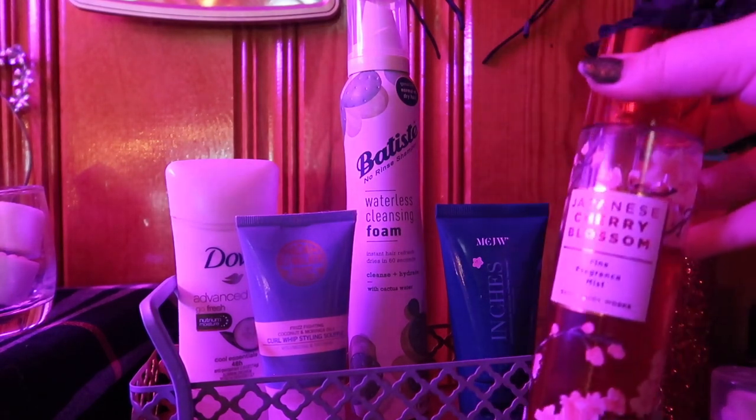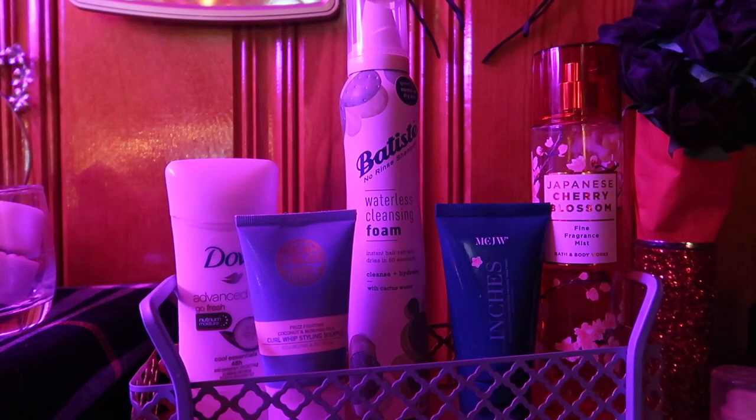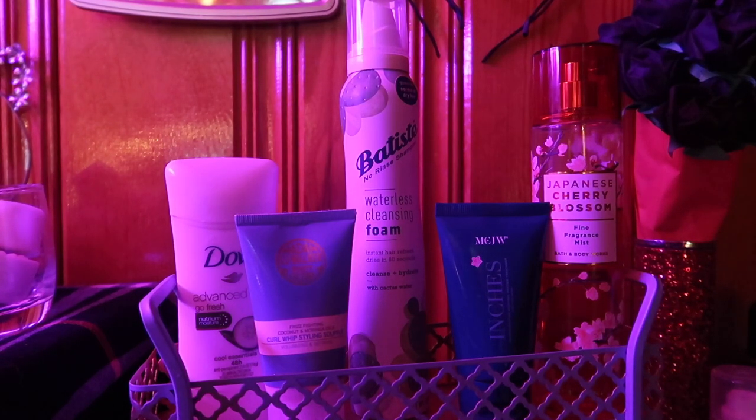And then my day in and day out perfume body sprays. Of course, the Japanese cherry blossom from Bath & Body Works. I literally have like four backups now because a few weeks ago they did a big sale online. I bought a bunch. So I've got those.